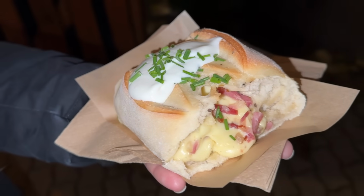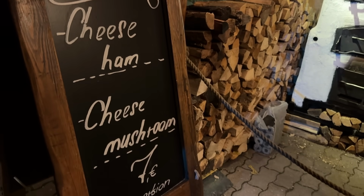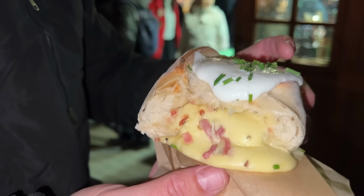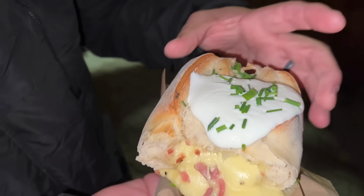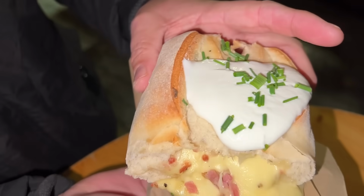All right, so this thing is piping hot, and it is stuffed with cheese. There were 2 options, ham or mushroom. We decided to go with that smoked ham, and he has a nice dollop of sour cream, and he's added some chives to it. The bread is super crusty, but it's also really soft. That bread is almost like a pizza dough.